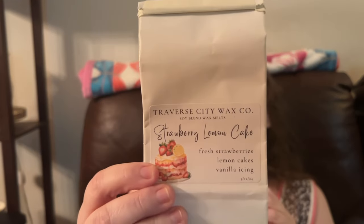It did good. From Traverse City Wax Co., I wore them Strawberry and Lemon Cake. This is in that bakery bag. Fresh strawberries, lemon cakes, vanilla icing. If you've been with me for a little bit, you know that I tend not to get the greatest performance from Traverse City Wax. But I will say, this did great. It's just a yummy, just like it sounds, strawberry lemon bakery.